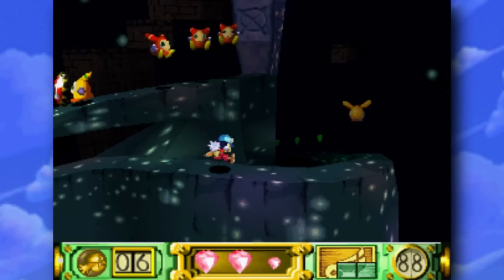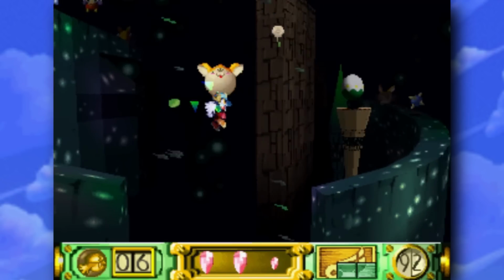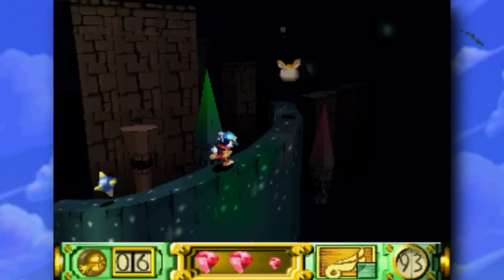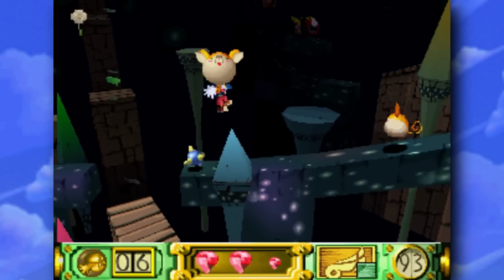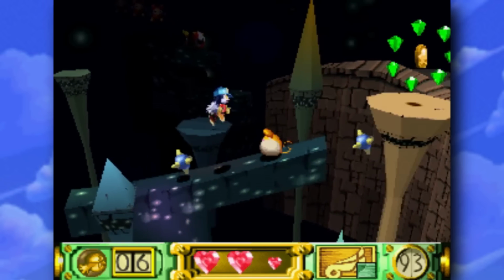I could mock it, but the sales in the Western markets speak for themselves. They weren't wrong. People were not buying a PlayStation for more cutesy platformers. And that obviously is a damn shame, because there's so much more here than a smiling cat with long ears. But even though the original game fell into obscurity, it's never stopped Namco from trying to bring it back.